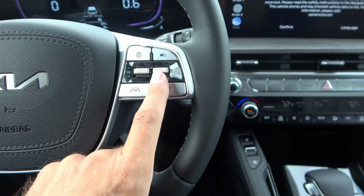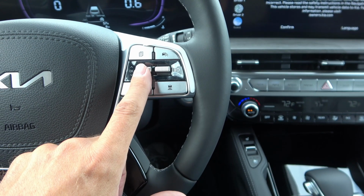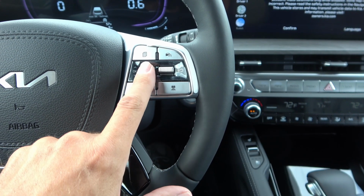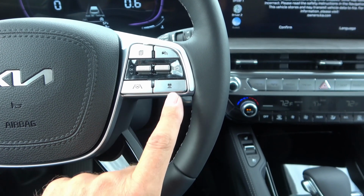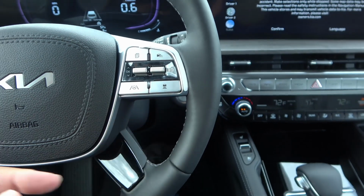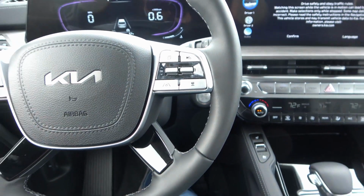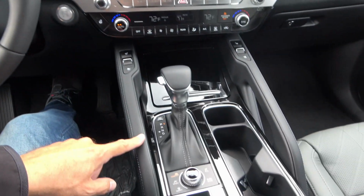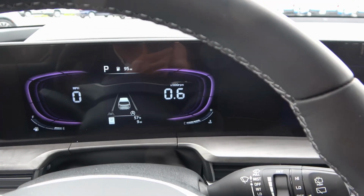Cruise control, and then these are your different tracks, pause and replay. We can go up and down and hit OK to select a certain feature on it. So you have the lane keep assist and the dynamic cruise control. I don't see any shifters in the back, the paddle shifters, so you do have the manual shift mode on the actual shifter. So let's check it out.